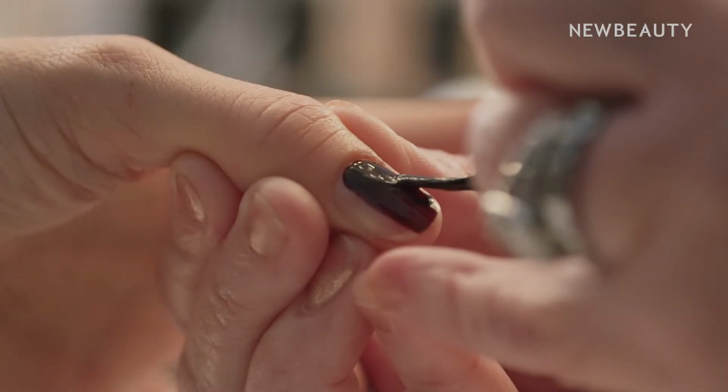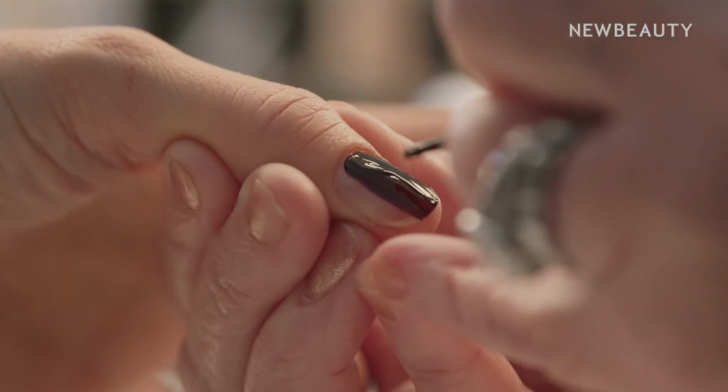Restylane Lyft has changed my life as a manicurist because I have plenty of tips on how to achieve soft, beautiful hands, but you can't treat age-related volume loss with creams and sun protection.